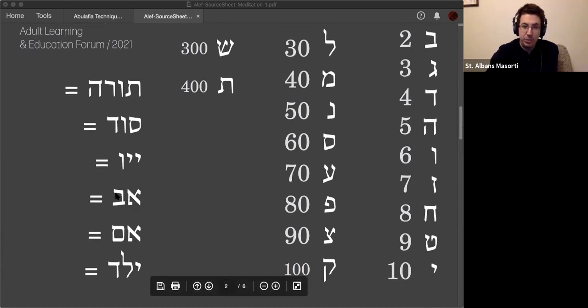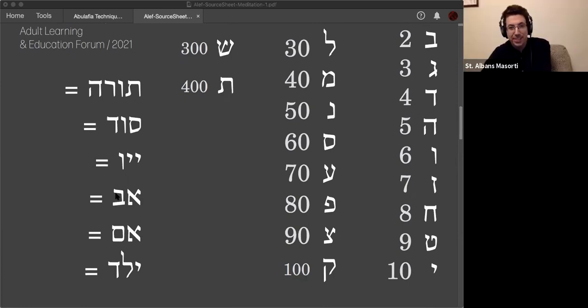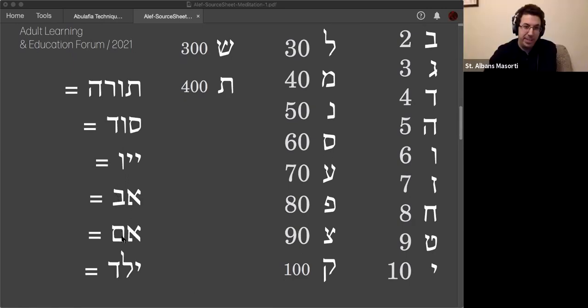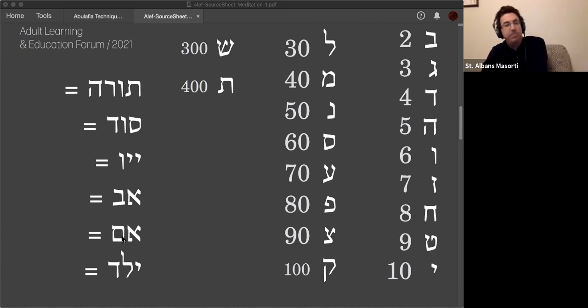What's this word and what does it equal? Very simple one, very easy. 3. 3, and the word is? Av, which means? Father. Father, thank you. And the one below it is? Mother. Aim. Emma. Yep, aim, which equals what?